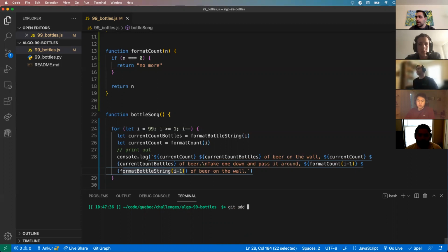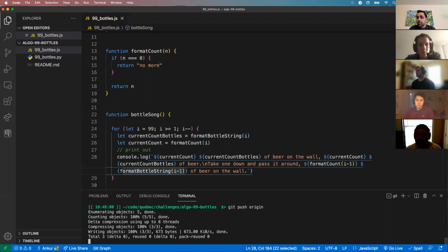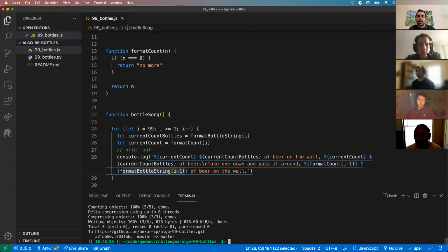Let's do a git add, git commit, completed 99 bottles in JavaScript with Raphael. Okay, and then we'll do a git push origin. So when you are pair programming, you and your pair can just submit one pull request. You both don't need to submit it. But with that said, I'd make sure that both of you have a copy of the code in your personal GitHub so that you can reference it later. So make sure you both get a copy of the code, even if one of you is coding it.